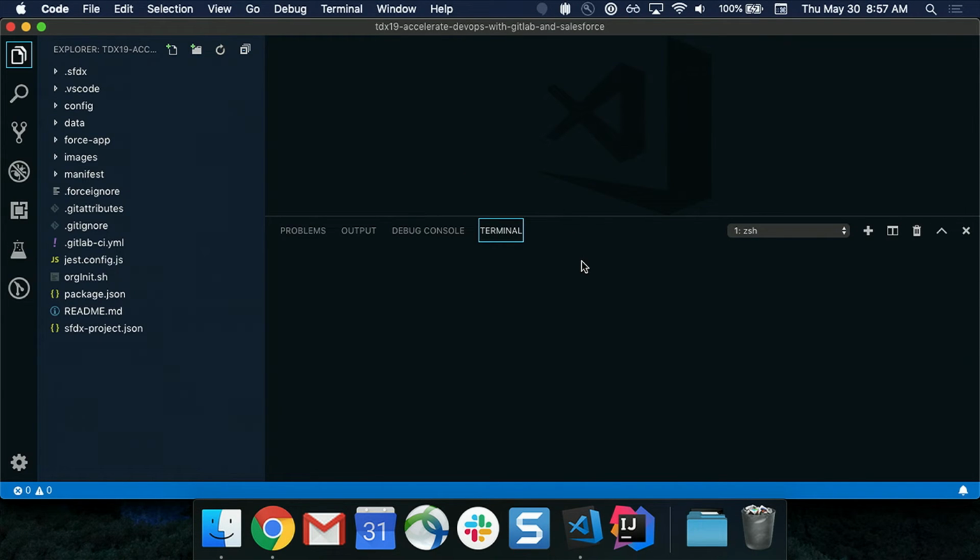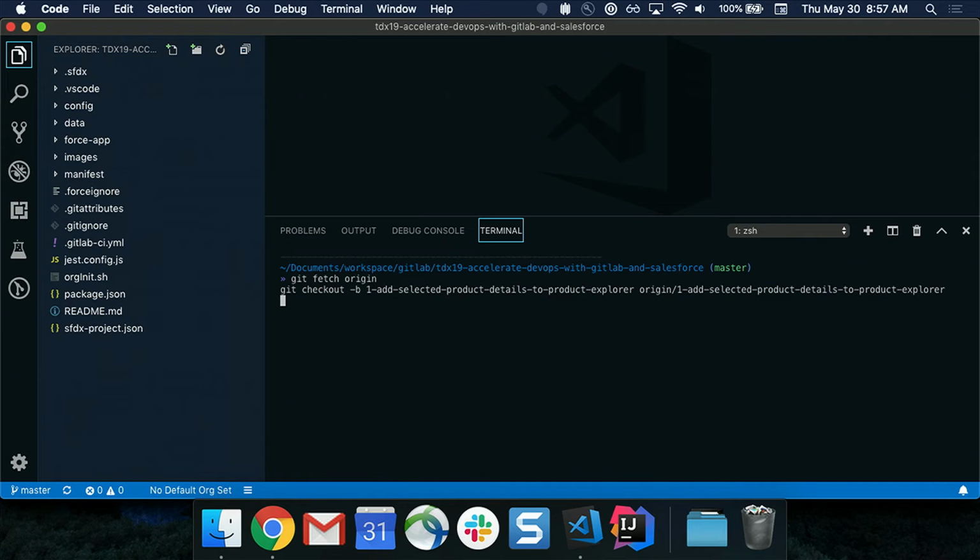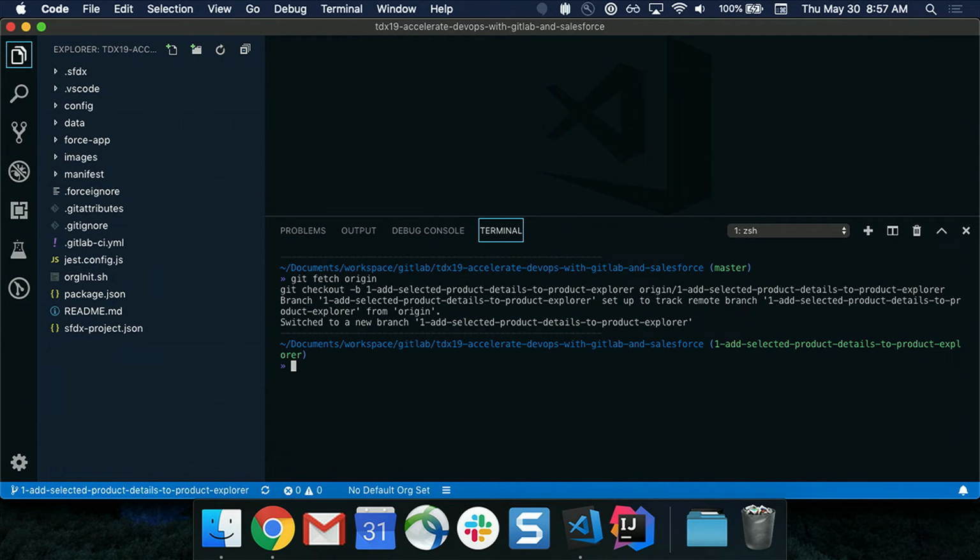Same project, just fast forwarded a little bit. And I'm on the master branch, but I'm going to copy the command that I got from GitLab to switch over to my new branch. Awesome. Now, I'm going to do my development, and where all good developers do their development is in a Scratch org.